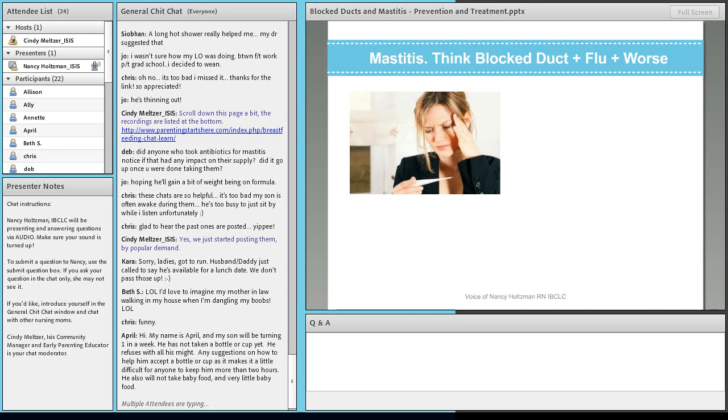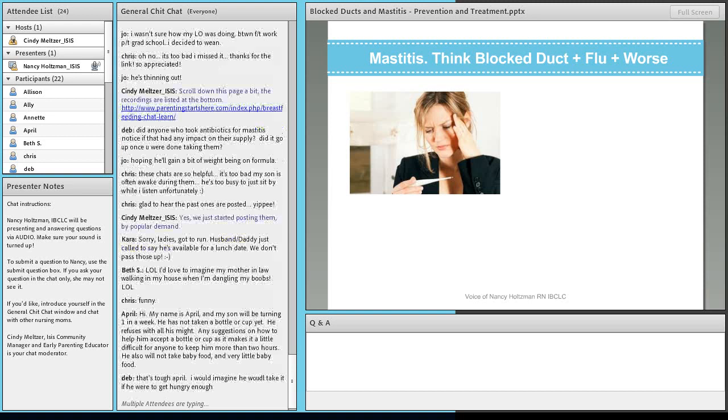Because that's often how mastitis presents itself. As I said, sometimes it presents first with a blocked duct and progresses to mastitis, and sometimes, you're fine in the morning, and by the evening, you feel like you've just about had it. So fever, typically in the evening, chills are very common, nausea and vomiting sometimes, and often the breast becomes excruciatingly painful. So in that case, think a blocked duct plus the flu plus worse. That's mastitis. Mastitis can be mild and be kind of like a blocked duct that's just not getting better and you don't feel so great.